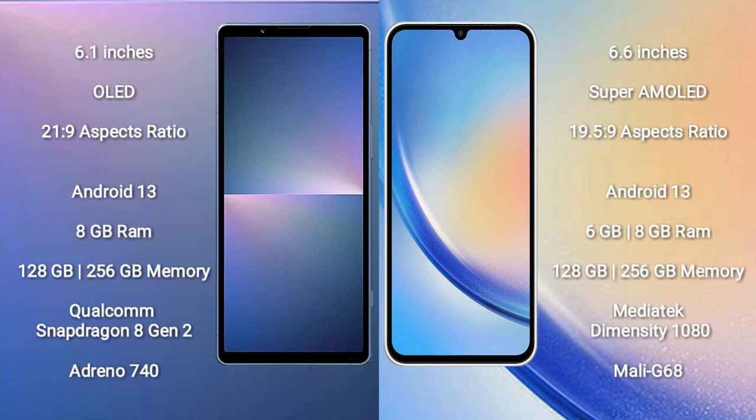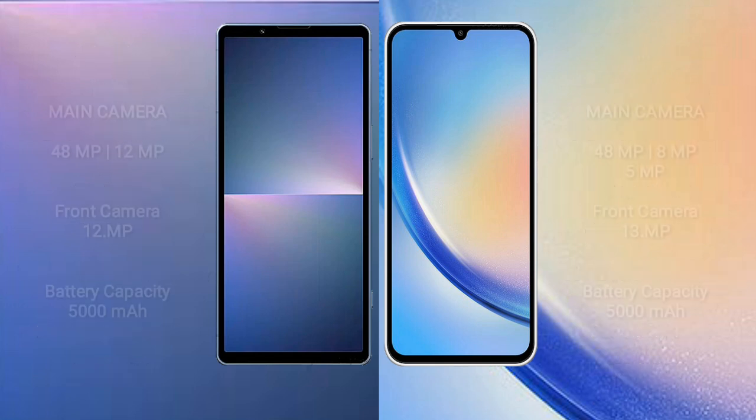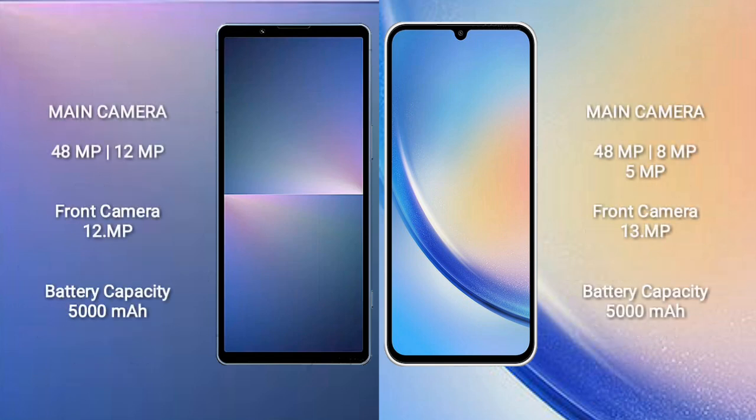Sony Xperia 5 Mark 5 comes with 8GB RAM and 128GB to 256GB internal storage, Qualcomm Snapdragon 8 Gen 2 processor and GPU Adreno 740. Samsung Galaxy A34 comes with 6GB or 8GB RAM and 128GB to 256GB internal storage, MediaTek Dimensity 1080 processor and GPU Mali G68.